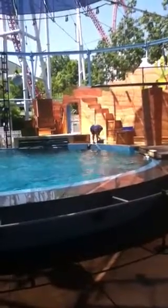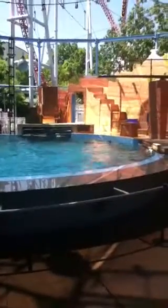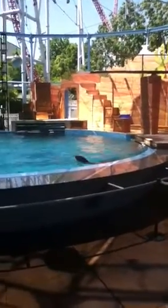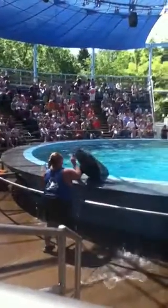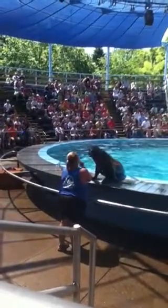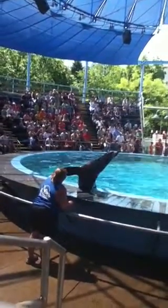Now, in order to provide our animals with the best care possible, it's important that our trainers can examine each animal on a daily basis. Presenting their eyes, their ears, their mouth, their flippers, and even their tails, part of each of our animals' daily routine. This entire process is called animal husbandry training. We train animal husbandry behaviors so that if we ever needed to do any kind of medical work, it can be restraint-free and very comfortable both for the animals and for the trainers.